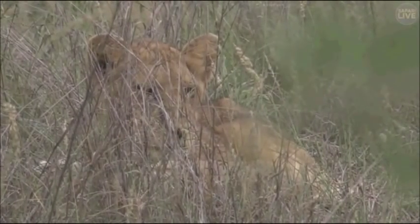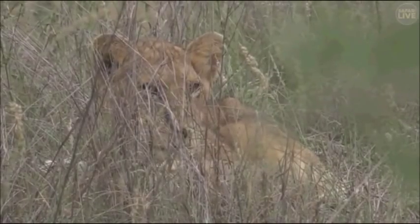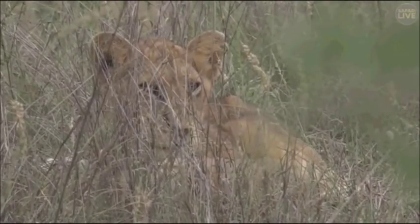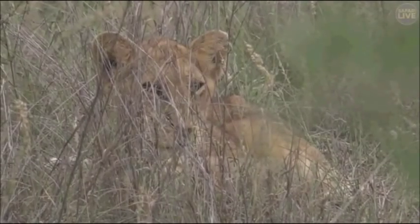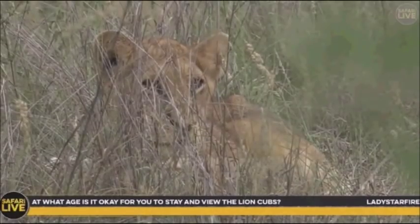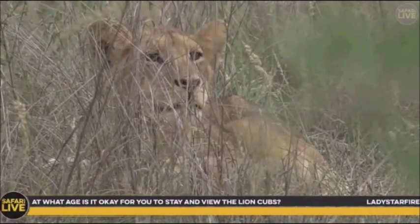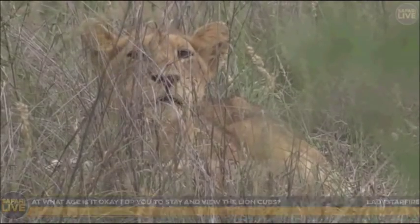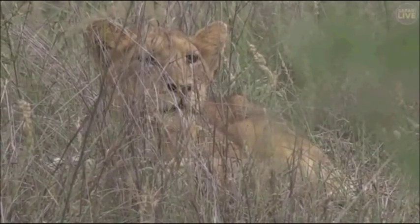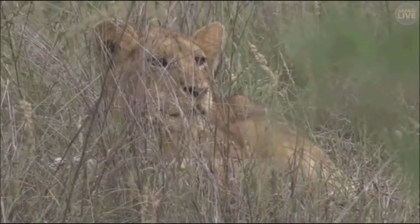Now, they did poke their heads up a little bit earlier looking to the south. I wonder if they were listening to their parents. Lady Starfire, you would like to know what age is it kind of accepted to stay with lion cubs when their parents are away? And it's a good question. I'm not actually too sure what the exact protocols are here at the moment. I'm just using my own discretion.